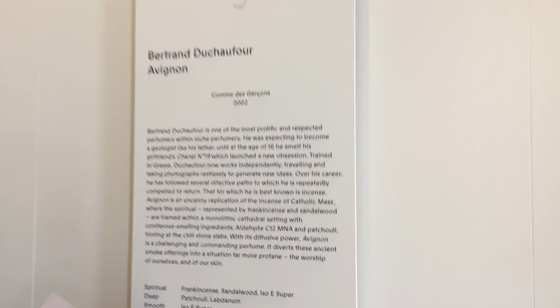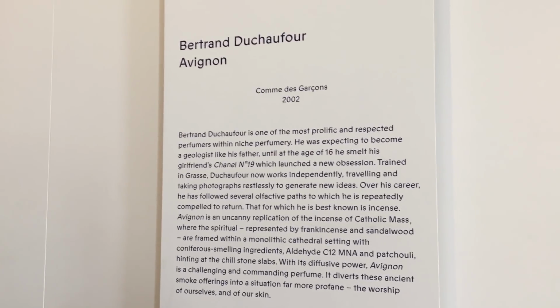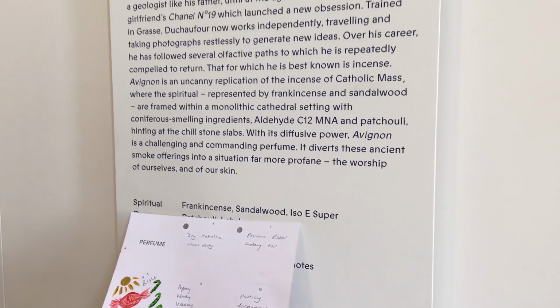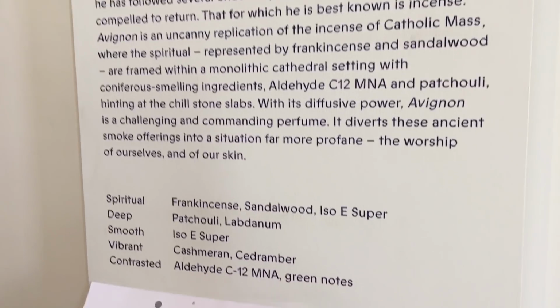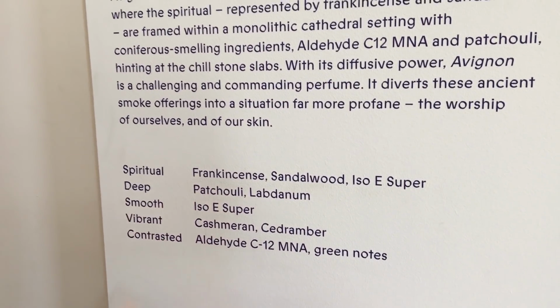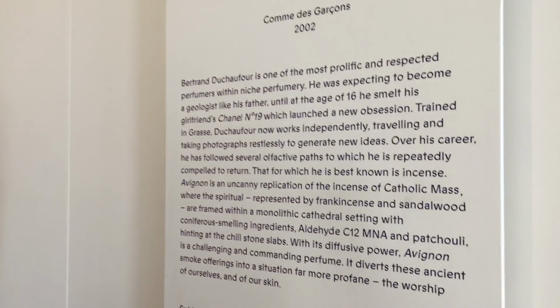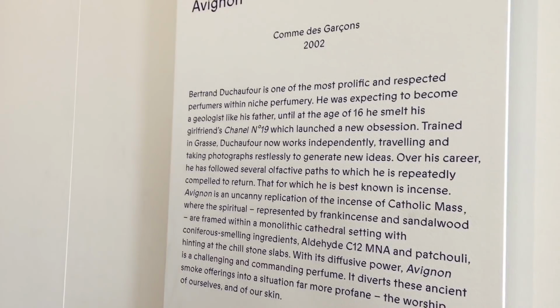Nine was another Comme des Garçons. Okay, Avignon. Frankincense. Yes. Patchouli, labdanum. It was very dry. Sandalwood, yeah, it's very reminiscent of the church.